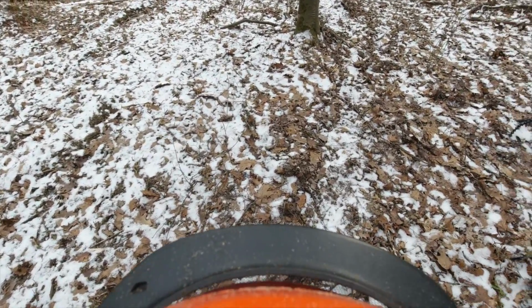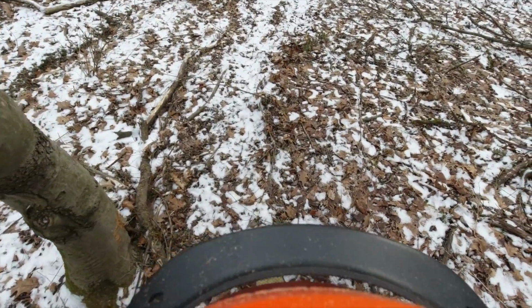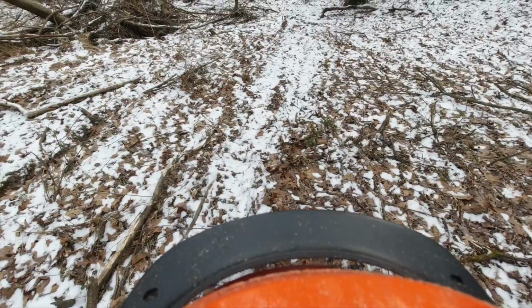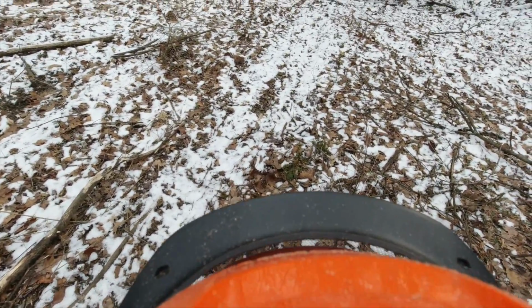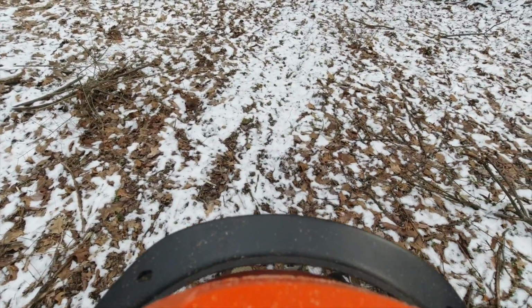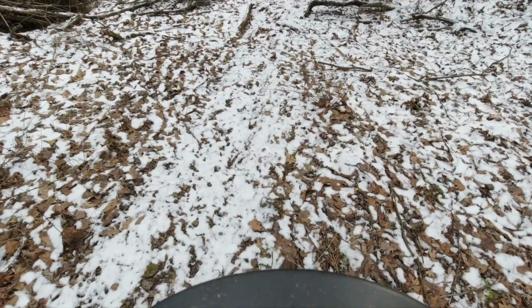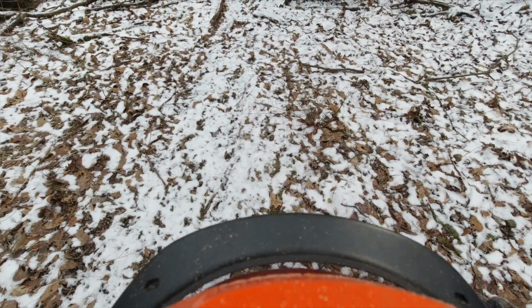Alright, we're going to head down over this hill here. It is steep. I got my choker chain, I got the snatch block, and I'm dragging the cable down. I don't like making too many trips down here if I don't have to. A little treacherous here today.